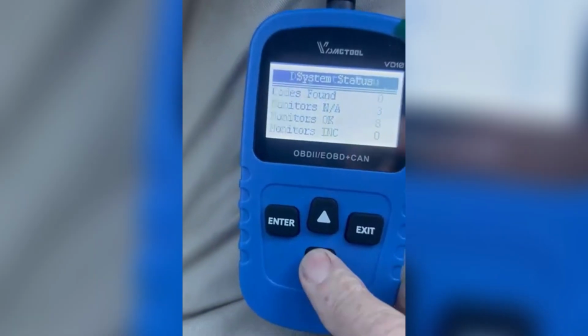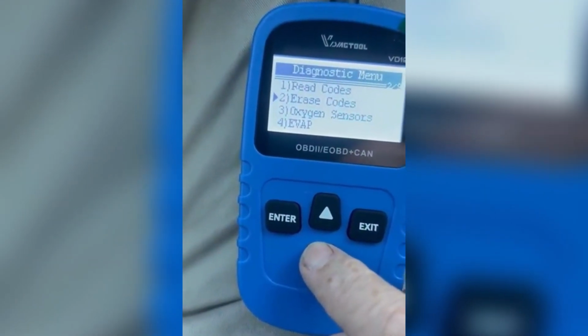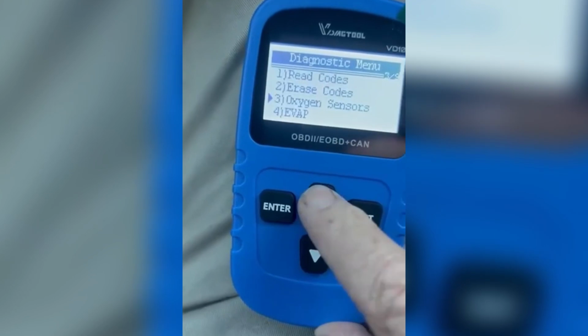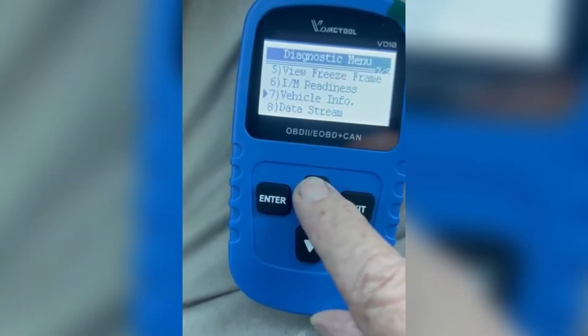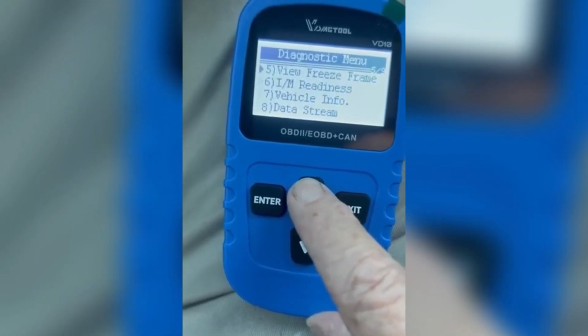What makes VDJGTOL attractive is its professional-grade quality. It's trusted by drivers who want more than just basic code reading. For anyone who wants advanced diagnostics, the VDJGTOL Car Diagnostic Reader is a must-have.